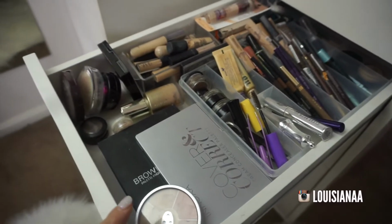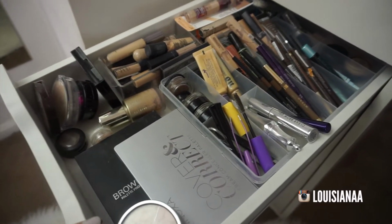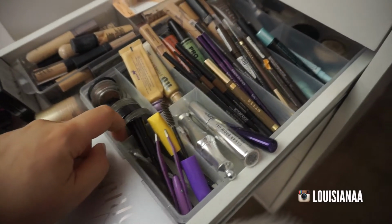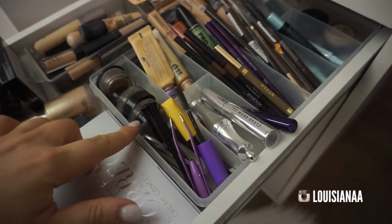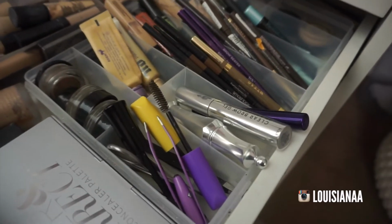Now this drawer here is my color correctors, concealers and eyebrows. I'll just start off, I guess, over here. This acrylic unit I got from Kmart, it was actually in the auto section. It was actually like a toolbox. So you've got 2, 4, 6, 8, 10, 12 slots in there. It goes all the way back.